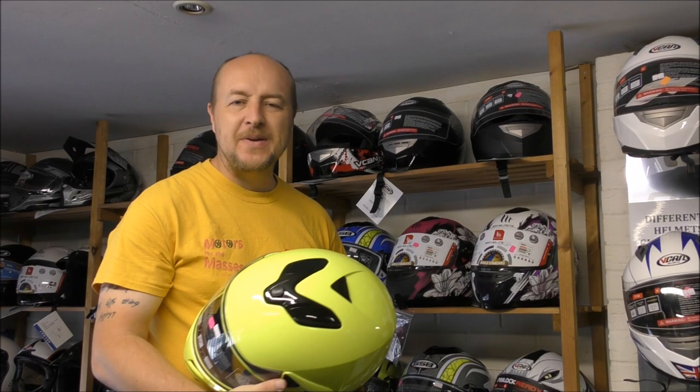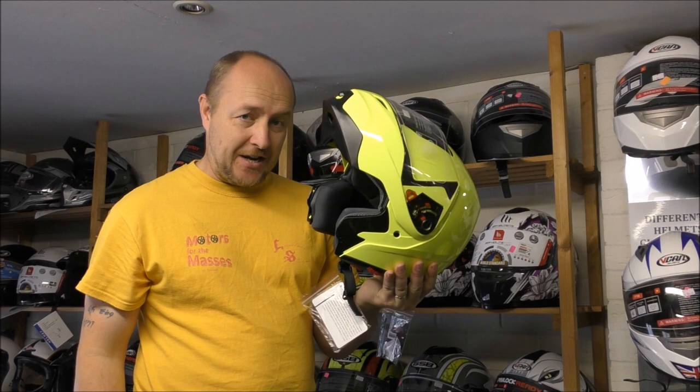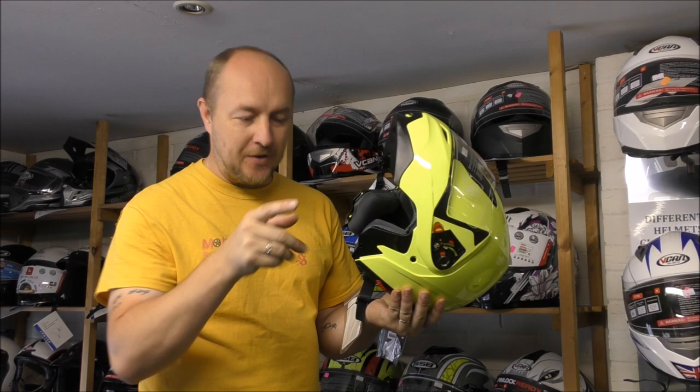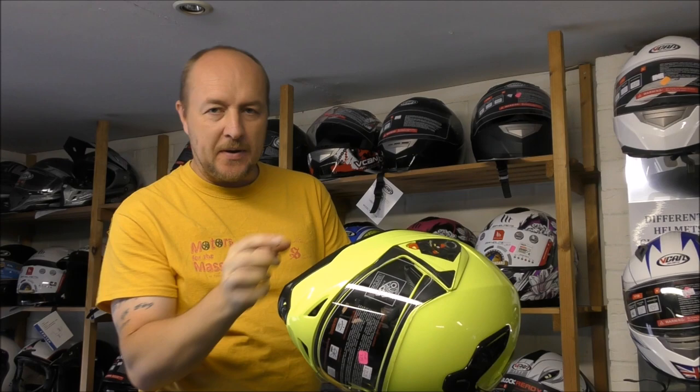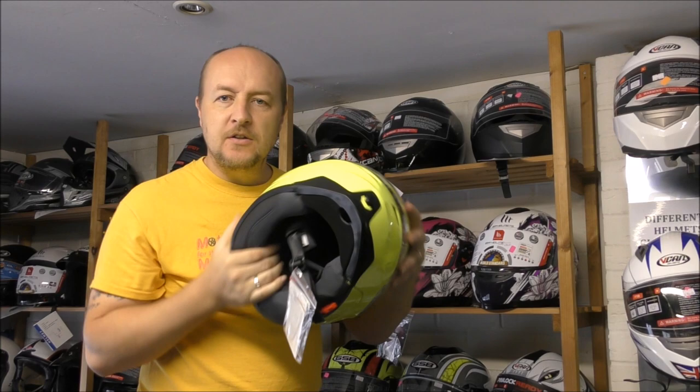Of course, there has been some debate as to whether flip front helmets are indeed safe. Now, of course, they're going to be safer than an open face helmet if you land chin first, but is it going to be as secure as a full face helmet? Is this little plastic clip and the little clip in the side enough to stop the front flipping up if you land chin first? I don't know, and I'd like to hear your views on that, because I'm not sure whether it's adequate.